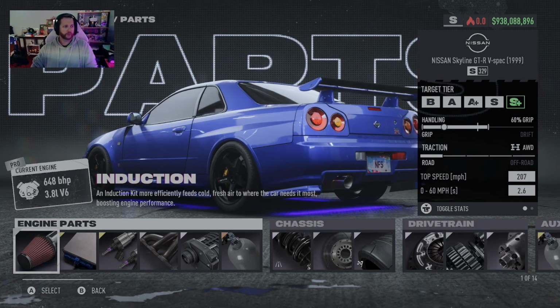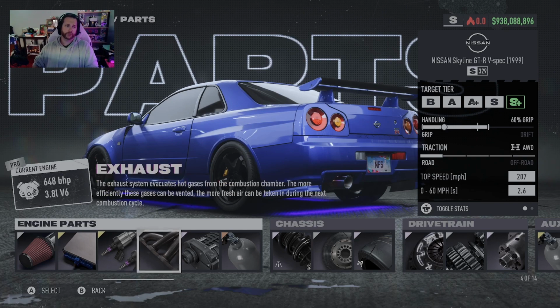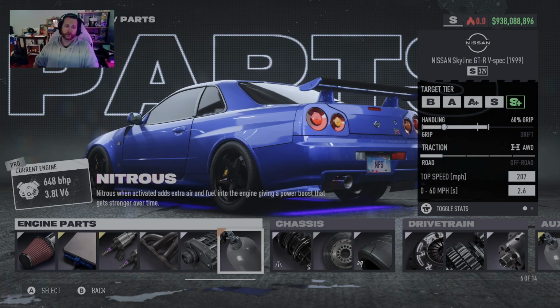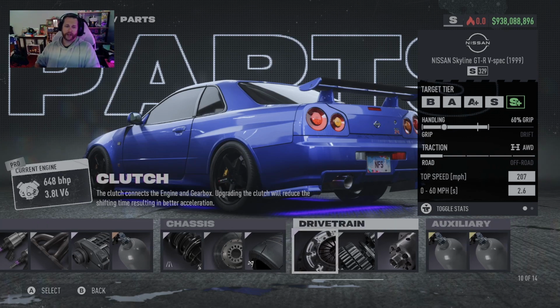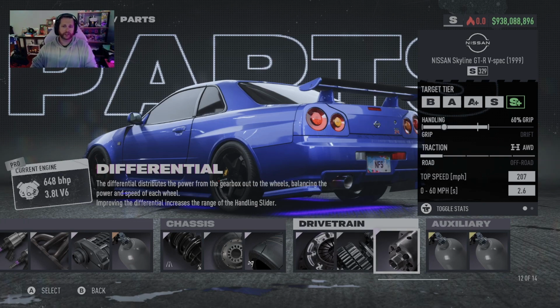For the parts, we have the Pro Induction, the Super ECU, the Super Fuel System, Pro Exhaust, Elite Screw Supercharger, Sport Nitrous, Elite Road Suspension, Pro Brakes, Elite Grip Tires, Elite Clutch, the Pro 6-speed gearbox with the Elite Differential, and Super Nitrous Grip and Drift.